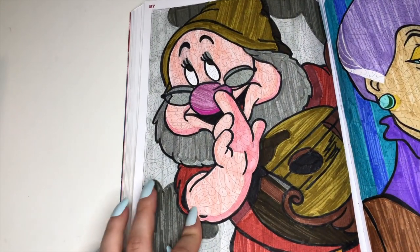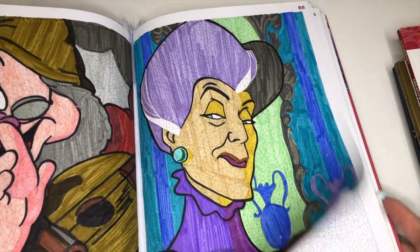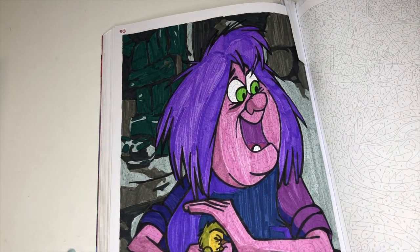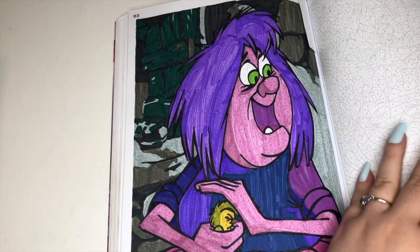Tangled, to be exact. Then we have another one of the 7 dwarves. The evil stepmother, being all sassy. Okay, that's page 90. Let's see. And then we have another one. That chick does not look happy.